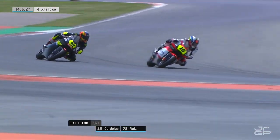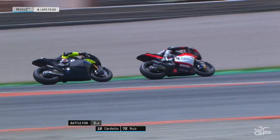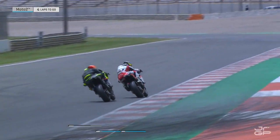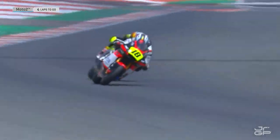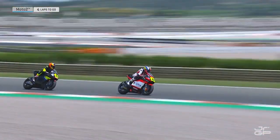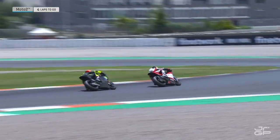Carlos right on the back of Ruiz. Is he going to look into turn 6? Yes, he is. Backs it in nicely, does the Andorran. Gets it stood up, and that's completed then. A pass completed for Cardlouse. So the podium battle is fierce here. It's just between these two as well. Ruiz versus Cardlouse. Cardlouse getting the better of it for now.